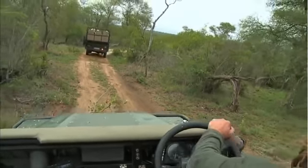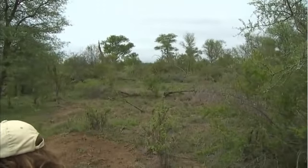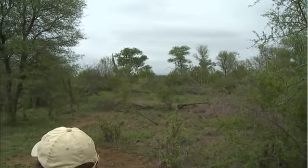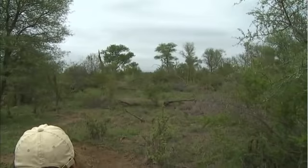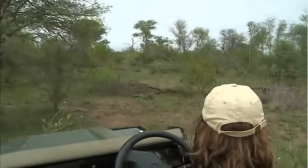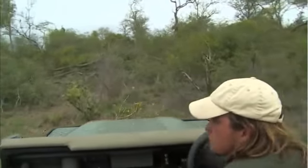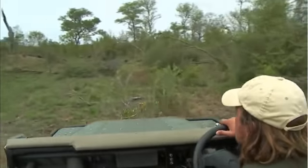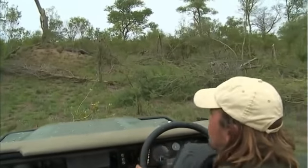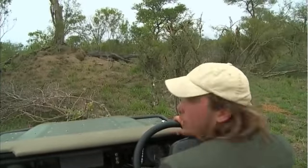Moving through this little area of broken trees here. Can't see her at the moment. Craig, you still have visual? Let's go check that termite mound. Maybe that's a good spot. She likes sitting on top of those. Yeah, this is possibly one of the worst areas to follow a leopard in the whole of Juma. Trying to... You got it?